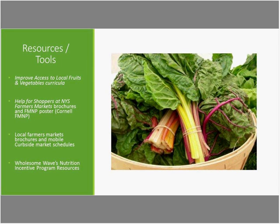Two, another resource is Cornell's Farmers Market Nutrition Program resources, such as Help for Shoppers and New York State Farmers Market brochures, and the Farmers Market Nutrition Program poster that describes the different farmers market programs as well as incentive programs that are accepted at farmers markets.